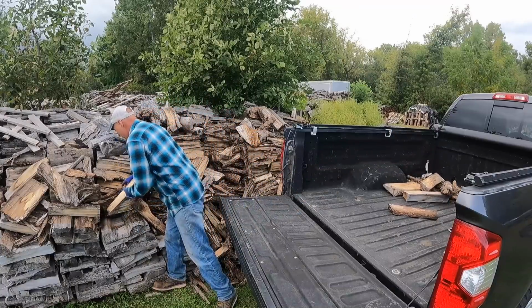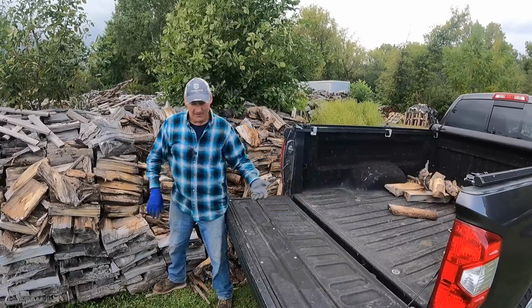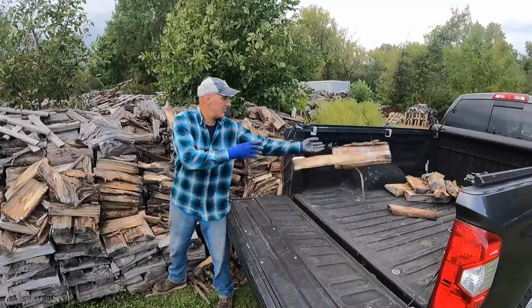So we're gonna get a bunch of this stuff chucked in, then we're gonna put some ash in. This guy burns outside in a fire pit, and he just says whatever burns is fine. He just didn't really want any pine, so that's what we're gonna take him.